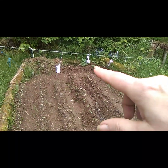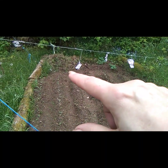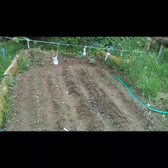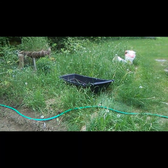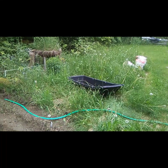Back there is potatoes. Then I got a little line back there, you can't see it yet, of I think it's either zucchini or squash, I'm not sure. And I still have to dig all this up. Yeah. So this is my mission today.